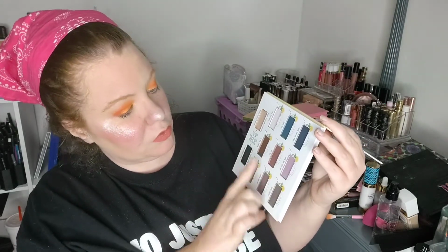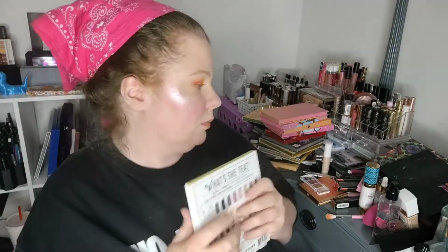I also think these colors are amazing for a neutral look, so it was worth joining Ipsy for that at that time. Then I canceled Ipsy. Then I went back on Ipsy because they're allowing you to pick, but that's a story for a different day.